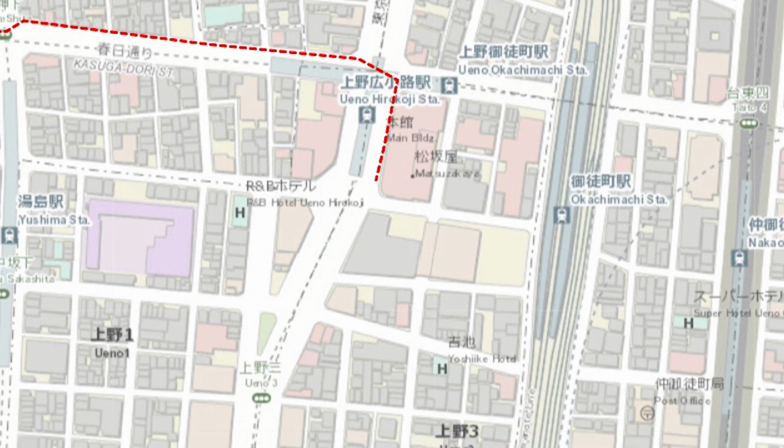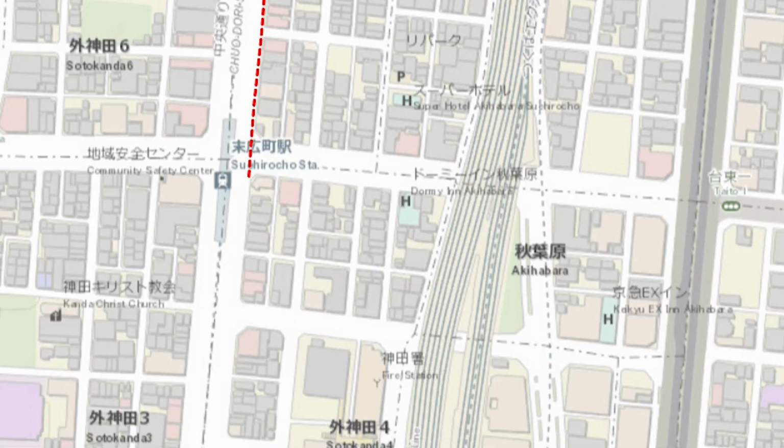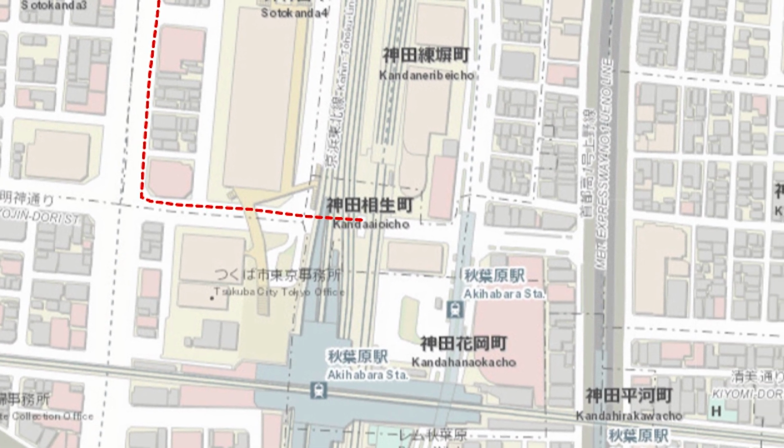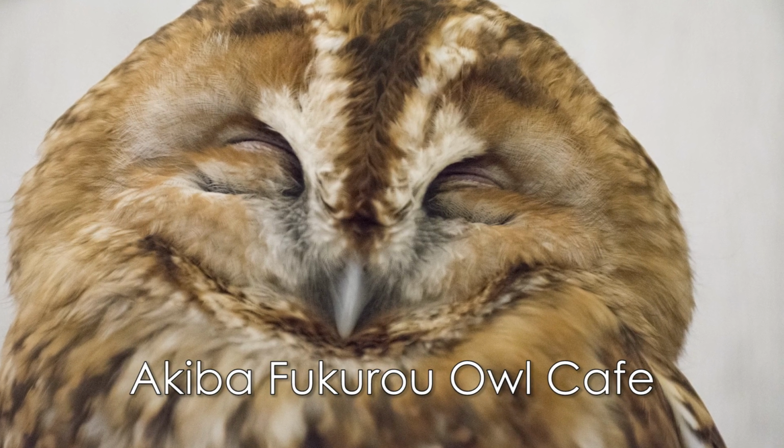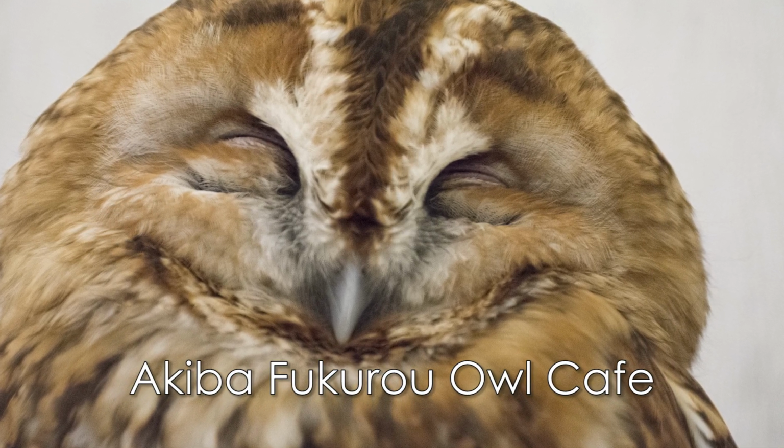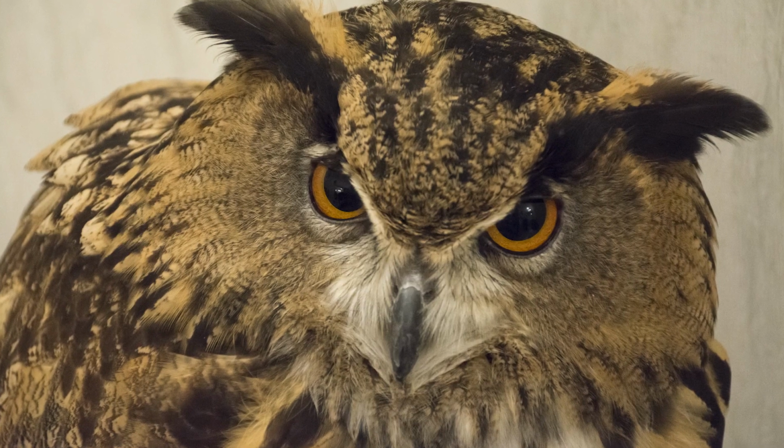We return to Akihabara later in the week to spend some more proper time exploring, but for now, to the owls. Filming was not permitted inside the cafe, but photos were, so here are a few shots of some of the owls that we met.